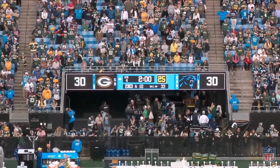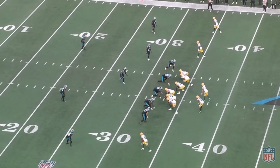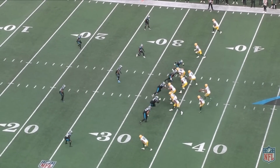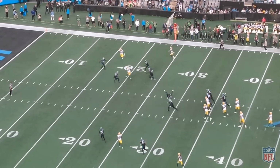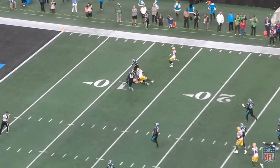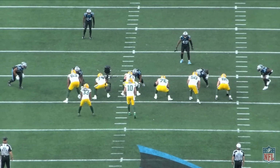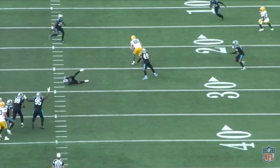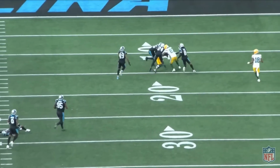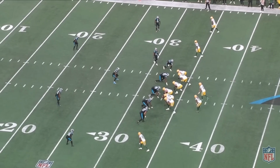Next one here, 2nd and long, coming out of the 2-minute. Score is tied. This is to set up the game-winning field goal. We're going to run shock up top. He's going to hit the tight end on a stick. Tight window. Beautiful throw. Turns into a nice little chunk. This is a great job from Jordan Love playing this thing out again. Guess what? On time, in rhythm, some nice anticipation. That is a tight NFL window for a big play.